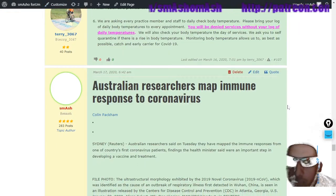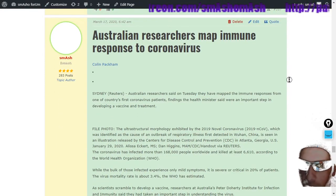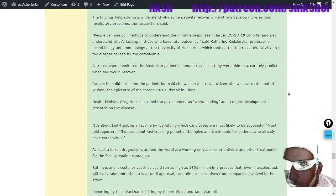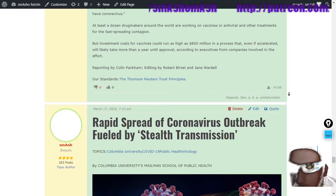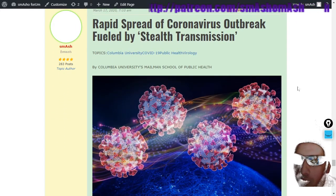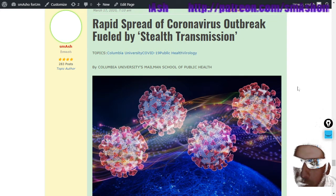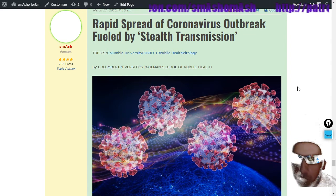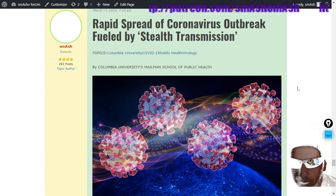Australian researchers have mapped the immune response to the coronavirus, so perhaps have a read about that. It progresses the exact same way as the flu does. What a surprise there. Now, rapid spread of the coronavirus outbreak fueled by stealth transmission. Keep in mind this virus is able to stay alive for several days on surfaces, and that is one way you can get stealth transmission.